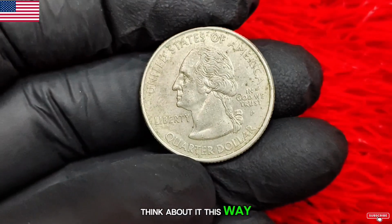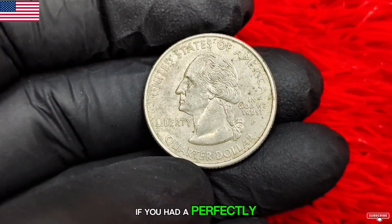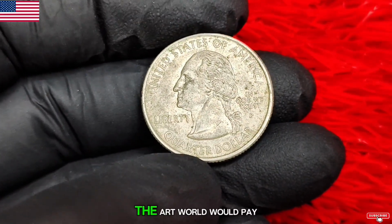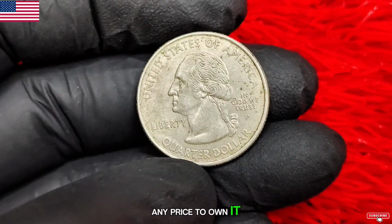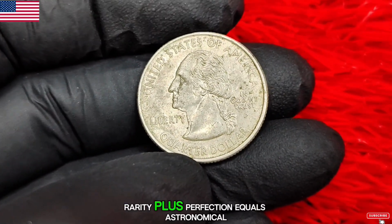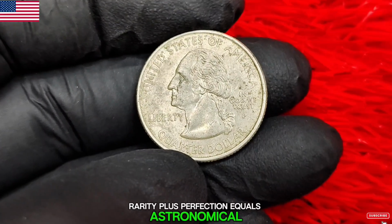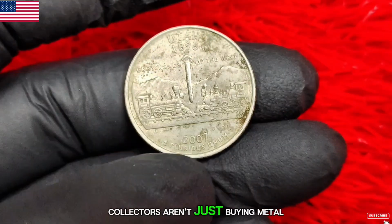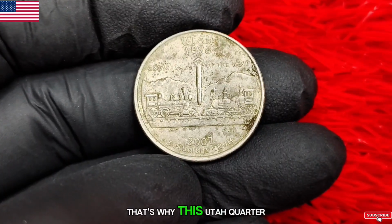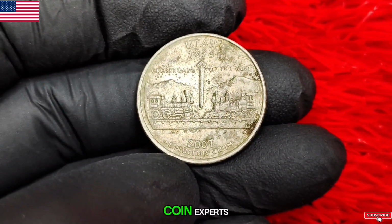Think about it this way. If you had a perfectly preserved painting by a master artist and it was the only one of its kind, the art world would pay any price to own it. That same principle applies in numismatics. Rarity plus perfection equals astronomical value. Collectors aren't just buying metal. They're buying history, precision, and bragging rights. That's why this Utah quarter has become a legend among coin experts.